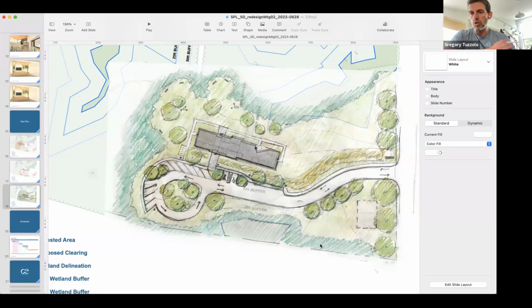Some people don't really like angled parking. I think in this particular instance, it works pretty well. But I did this by hand, so we would obviously carefully draft this with all the appropriate dimensions and so forth. But I'm showing 12 spaces, including the two accessible spaces closer to the front of the building, and the bus or vehicle drop-off space a little bit farther up the driveway.